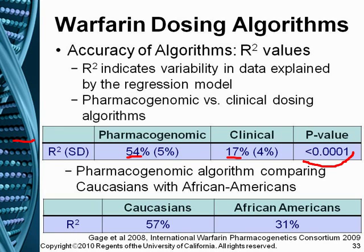Since prevalence of CYP2C9 and VKORC1 variant alleles differ by race, accuracy of the warfarin pharmacogenomic dosing algorithms may differ by race too. Here, R-square value in Caucasians was 57% versus 31% in African Americans. So this data suggests that a warfarin pharmacogenomic dosing algorithm may be more accurate in Caucasians than in African Americans.